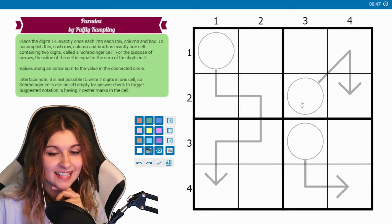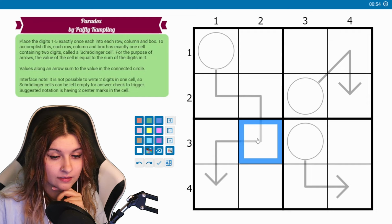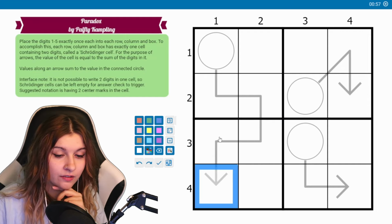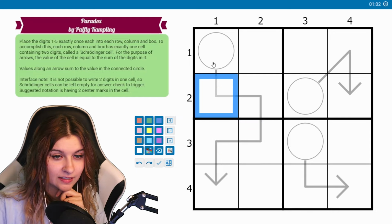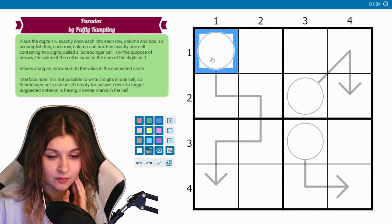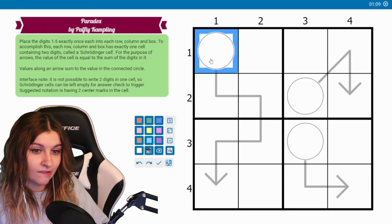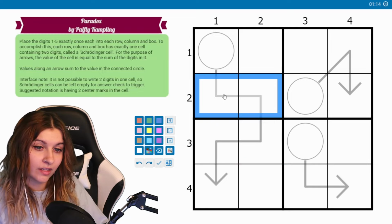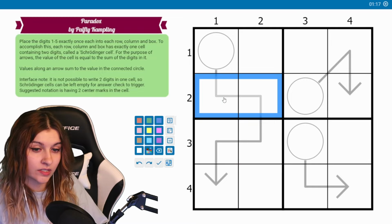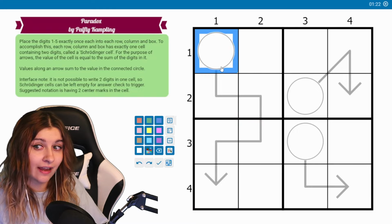So, where do I want to start? What's the minimum this could be? 1, 2, 3. You should probably do 1, 3, 2, and then do 1, 2. So that'd be 6. This would be 9. So this could be 4, 5. Wait, yeah, it has to be. The lowest these three can be with being three separate numbers is 1, 2, 3. The lowest this can be with being two separate numbers is 1, 2. So that's 9. So this would have to be 4, 5.